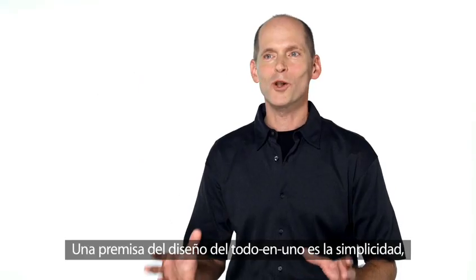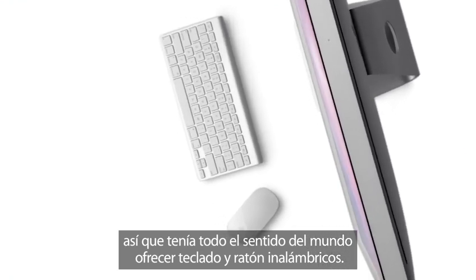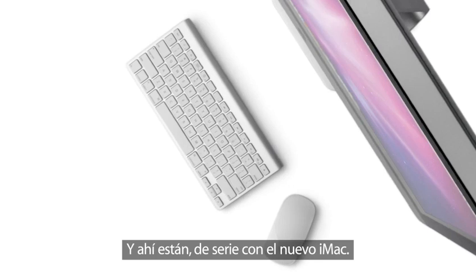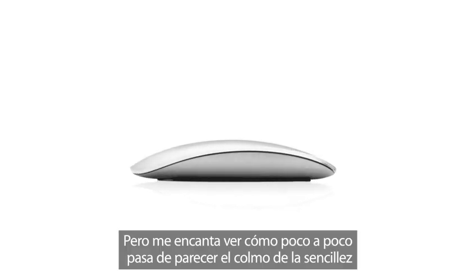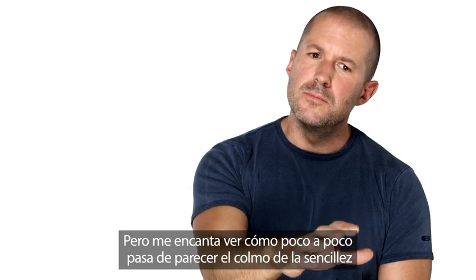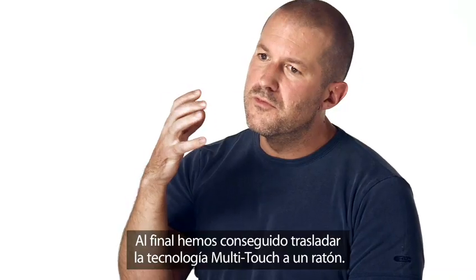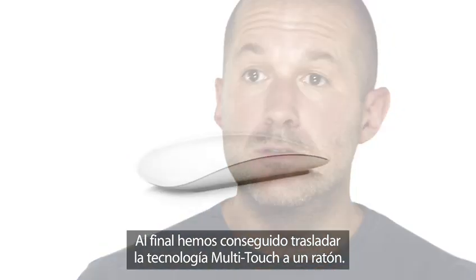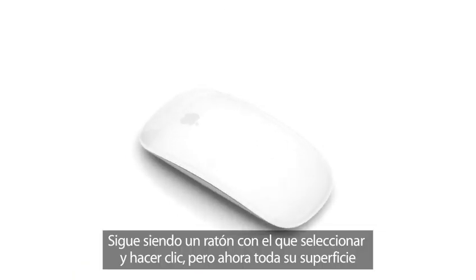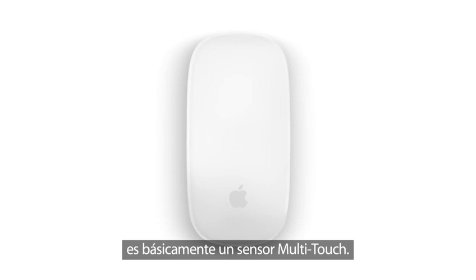Part of the promise of the all-in-one design is simplicity. And of course, it makes sense to offer a wireless keyboard and mouse, and now we're including it as a standard feature of the new iMac. When you first see the mouse, it could not be any simpler. But I love the way that it scales from being something that is that apparently simple to actually being really remarkably sophisticated. We've finally figured out how to take the multi-touch technology and implement it on a mouse. It's still a point-and-click mouse, but now the entire top surface of the mouse is basically a multi-touch sensor.